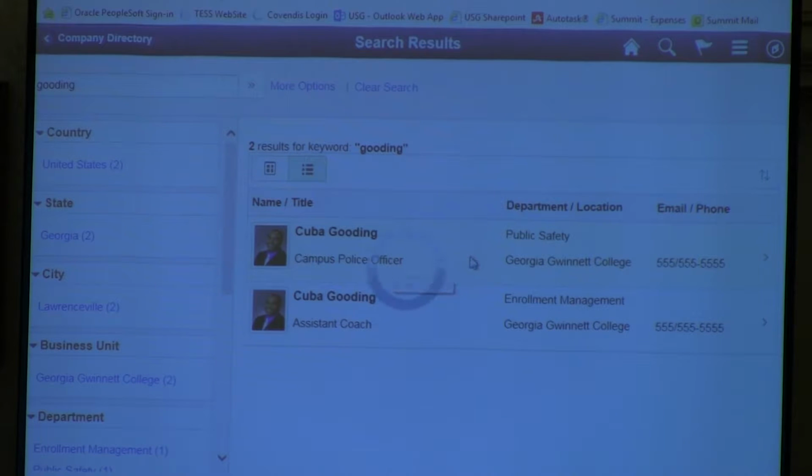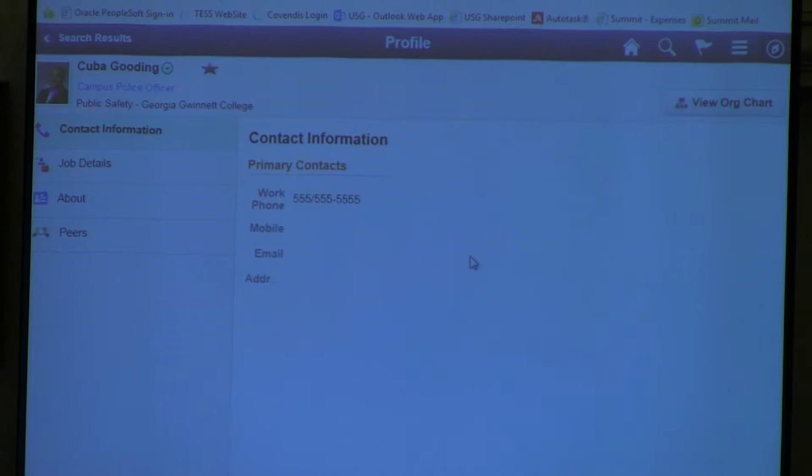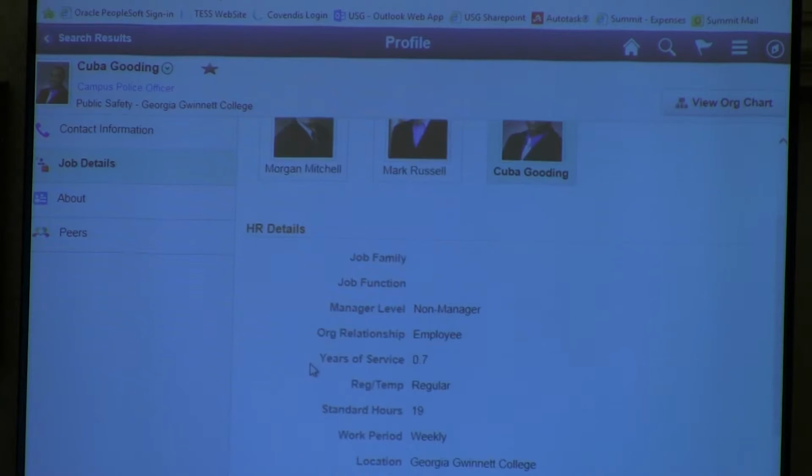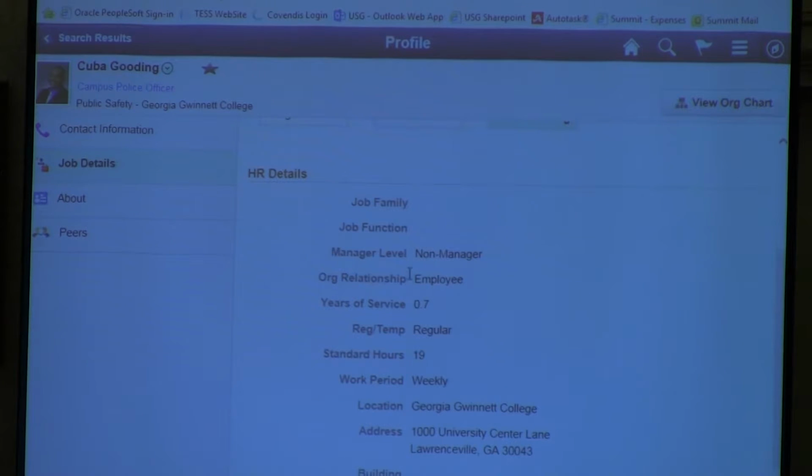I'm going to go ahead and look at him here on public safety. And so I've got his picture up here. I can see some of his job details. Again, a lot of this stuff. So here's his reporting structure, his HR details, job function, manager level, org relationship, years of service.